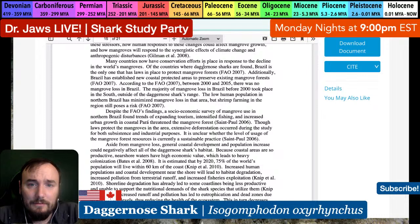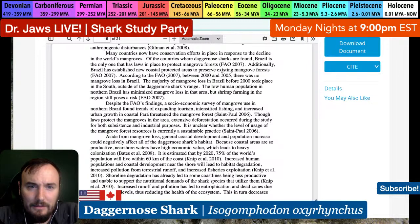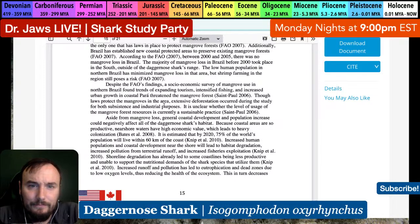Many countries have conservation efforts in place in response to the decline of the world's mangroves. Brazil is the only one that has laws in place to protect mangrove forest. As far as the daggernose shark's range, it's only Brazil that has measures to protect the forest. Additionally, Brazil has established new coastal protected areas to preserve existing mangrove forests. According to the FAO, between 2000 and 2005, there was no mangrove loss in Brazil.